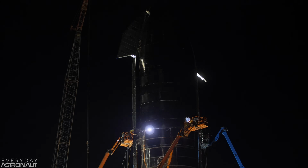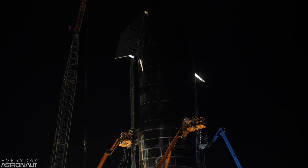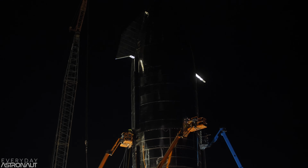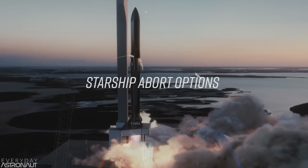But it sure does get a bit spooky when you think that if that was a fully fueled Starship, and there were people on board, there would have been no aborting from it.